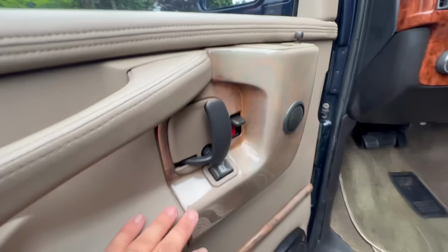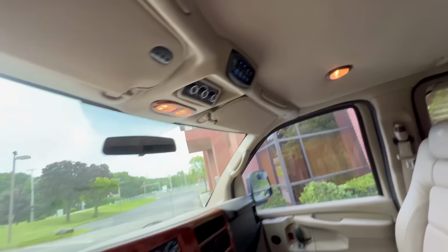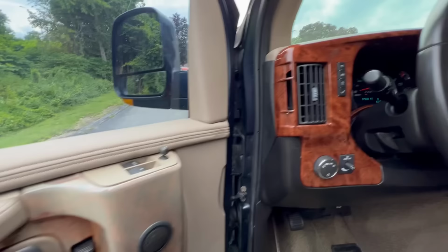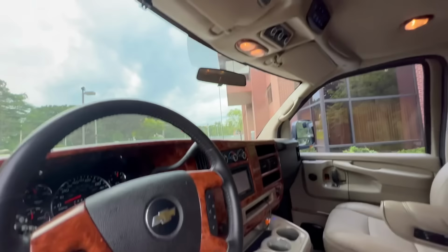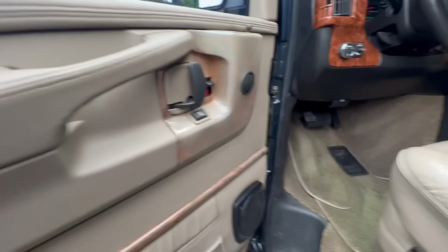You can see these ones here, the center panel on that side. All the wood on the dash is in great shape, steering wheel. But even panels like this, you can see it's kind of faded out. It's weird. You'd think because they fade, they look ugly. I actually think they look better because they almost blend more with the interior color rather than being the wood. The wood is kind of dated looking, in my opinion. So I actually like this kind of faded out look. It's just me. But anyways, dual power front windows, power locks, real clean inside the jam here.